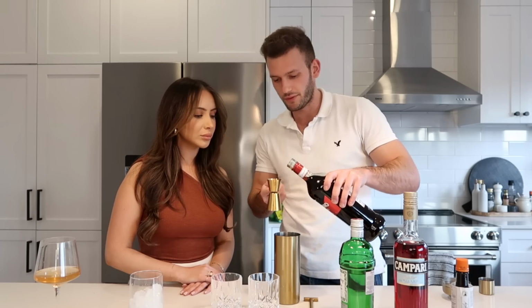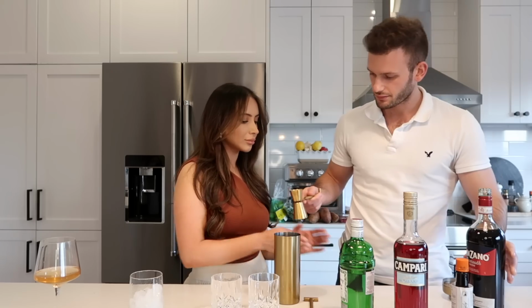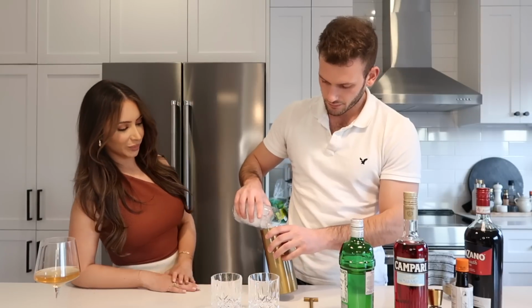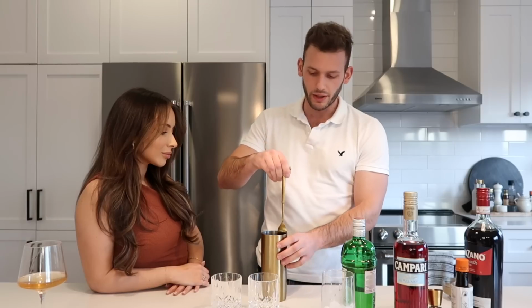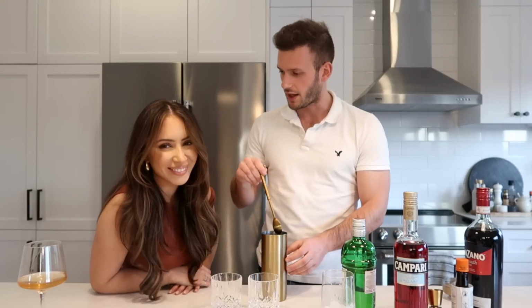Now we have the vermouth. 2. Can I smell that? Yeah. Interesting. And you stir it. You just want to go around the edge, basically the circumference of the mixing glass.